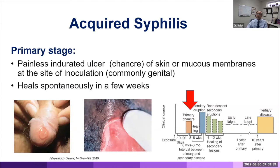In adults and older children, the disease is divided into three stages. Primary syphilis usually starts with painless, indurated ulcers or chancres in the skin or mucous membranes. It usually occurs at the site of inoculation, mostly the genitalia, or depending on the type of sexual contact, could be in the oral area or anal area. These lesions appear on average 3 weeks after exposure, but can be up to 90 days later, and they heal spontaneously.